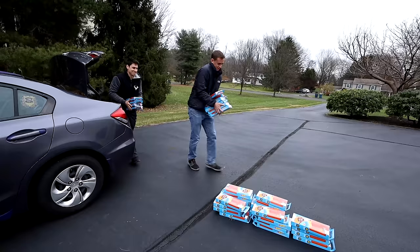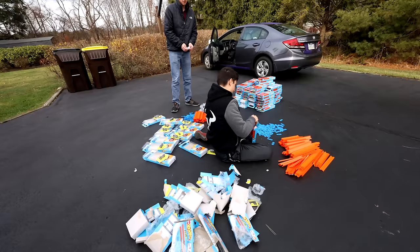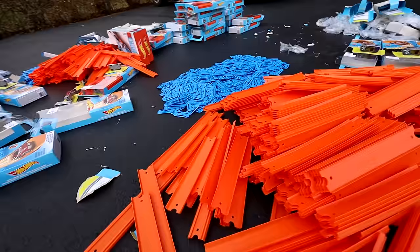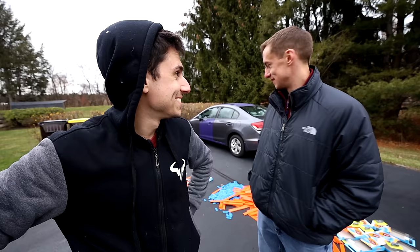First thing we did was take all of the Hot Wheels tracks out of their boxes, which normally sounds like an easy thing, but when you have 99 boxes, it takes a really long time. All right, that took about an hour and 45 minutes. You ever wonder what 2,000 feet of Hot Wheels tracks looked like? I guess like that.